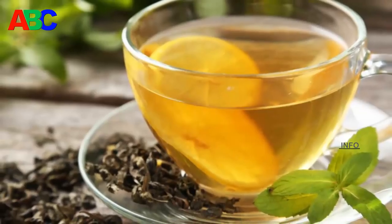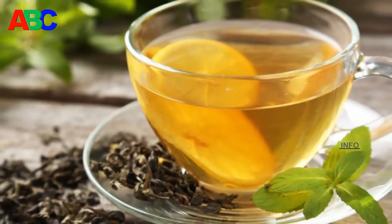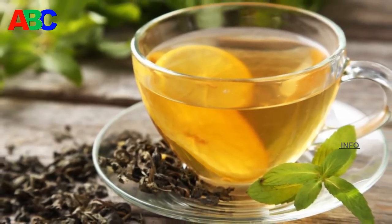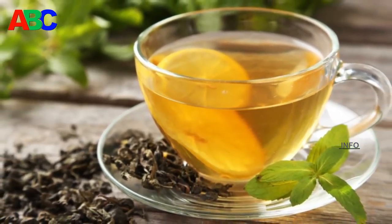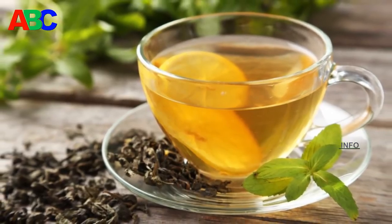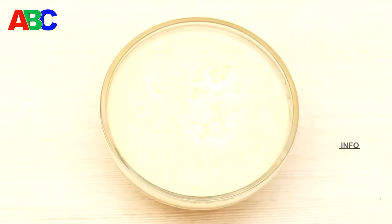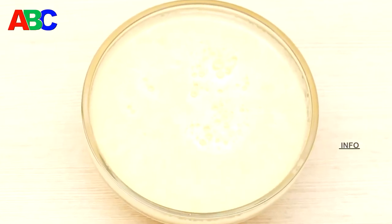Through a complex biochemical reaction, EGCG in green tea helps sensitize cells so they are better able to metabolize sugar, which is beneficial for both type 1 and type 2 diabetes. Take a blender jar, add all the ingredients and blend well. Fat-burning green tea and vegetable smoothie is ready to serve.